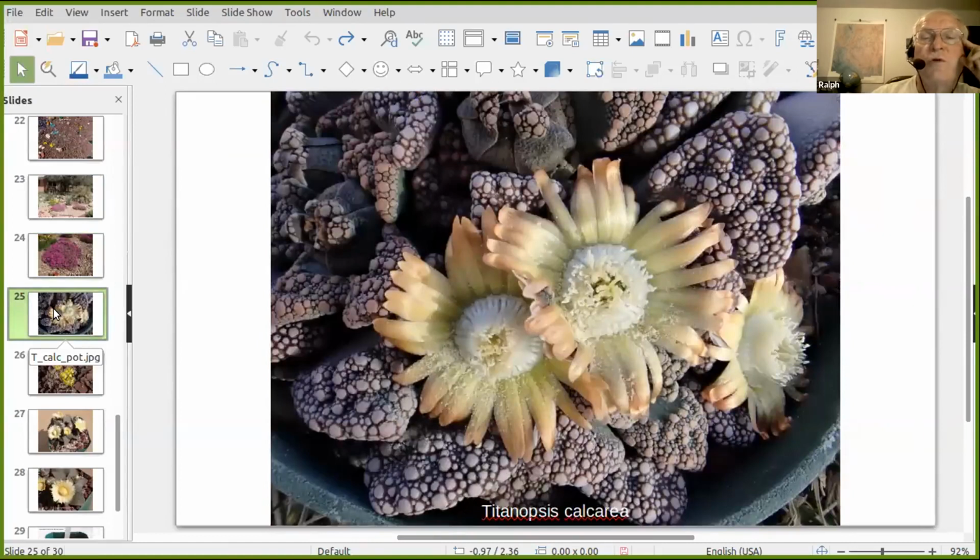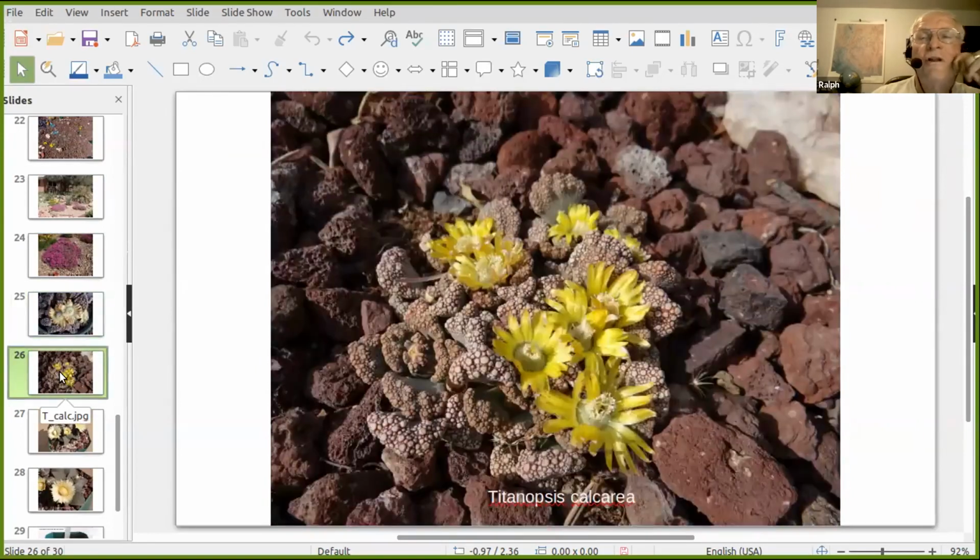Another thing that's worth growing is Titanopsis calcarea. This is in a pot, and I've grown it in the red pumice too in my yard. I think it gets roasted, even though it looks like a tough plant. I think it gets a little bit roasted. I need to do something, Steve.